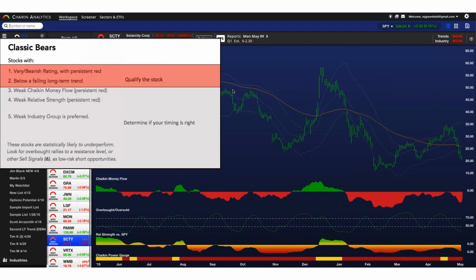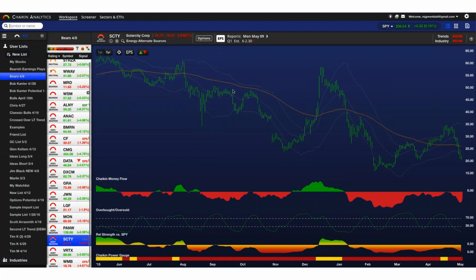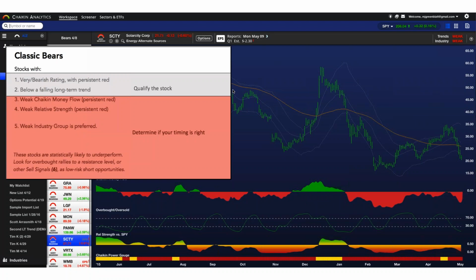But in terms of classifying this as a classic bear, I see a very bearish rating with persistent red. It's below a falling long-term trend. It has weak money flow. Tons of people were selling this. Weak relative strength and a weak industry group. And another fun fact, if you were on the Monday or Tuesday session, I mentioned that Jim Chanos, a very famous short seller, picked this as a short in the summer of 2015. He was not a big fan, so usually if he picks a stock to short, you don't want to be invested in it long.